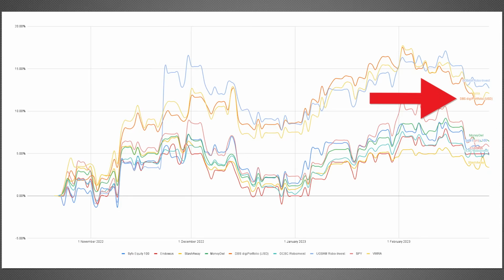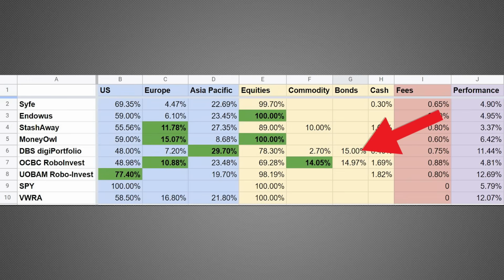Moving on, DBS digiPortfolio. This portfolio is one of the winners here. To be honest, I was quite surprised to find this portfolio appearing at the top, as they have the highest number of bonds and a low allocation in Europe. So in theory, this portfolio shouldn't be doing so well, right? After examining it a little further, I realized it has something to do with their 30% Asia Pacific allocation, which is the highest among this list.